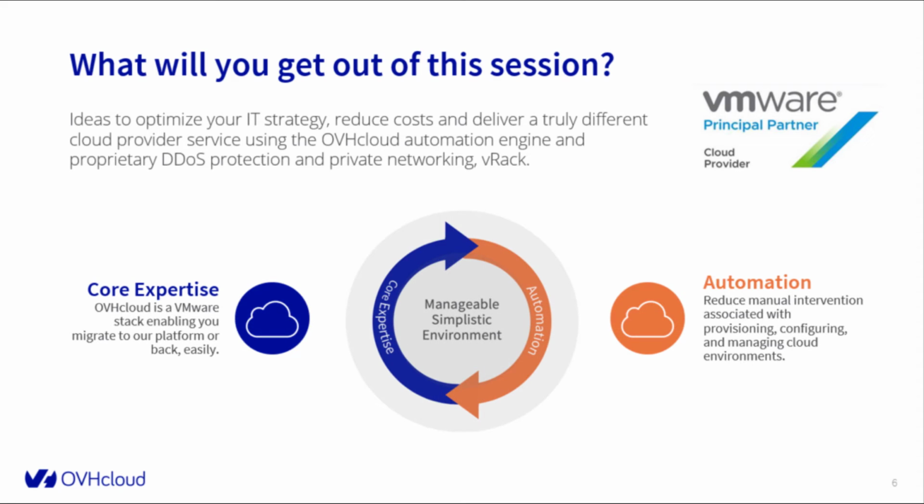During this session, we will demonstrate ways to optimize your IT strategy and reduce costs using skills and applications you're already familiar with in your on-premises environment. OVH Cloud leverages a long-standing relationship with VMware and has built a top-of-the-line automation engine that is at your disposal. You will learn how to leverage these automation tools and services using our state-of-the-art private networking, known as vRack, to reduce manual intervention associated with provisioning, configuring, and managing cloud environments.